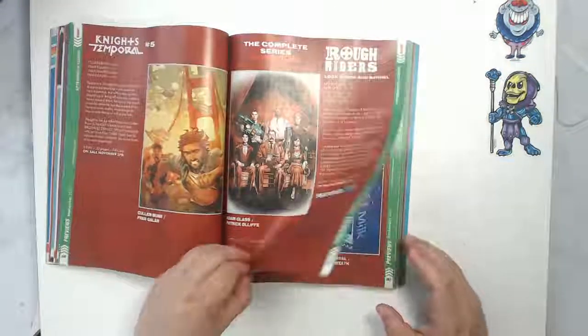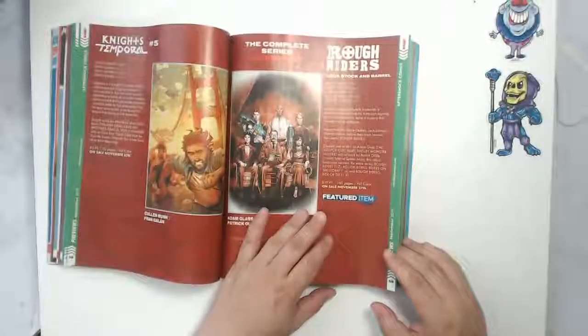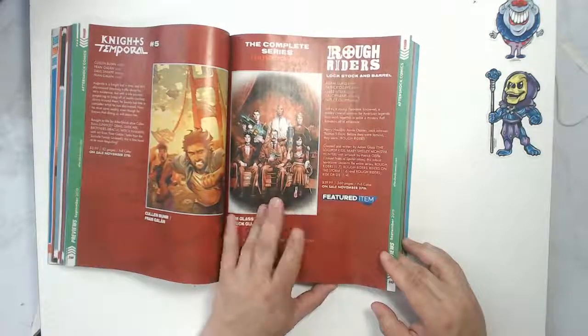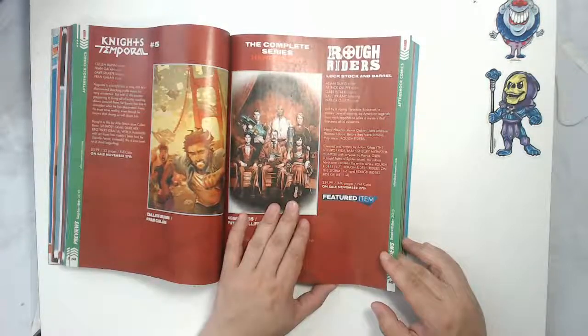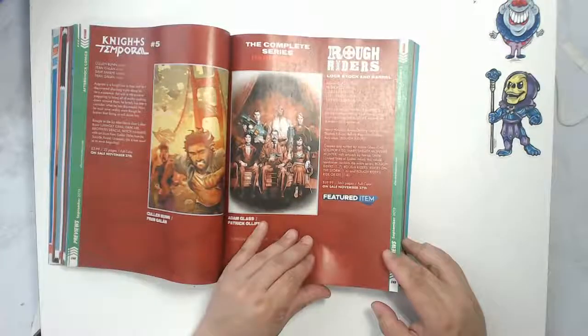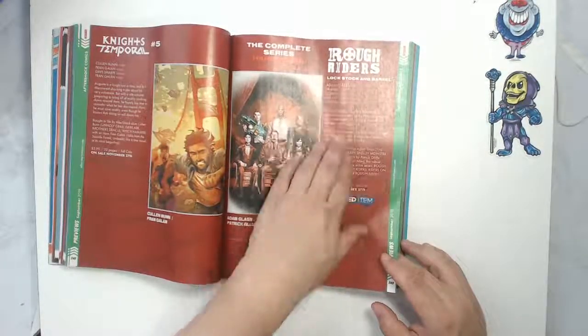Nice. Temporal Rough Riders. This one is a maybe. You know, it's like I said, once in a while, this is the complete series in hardcover, so that's definitely a maybe. That looks kind of interesting. I know Patrick Adam Glasses is a good writer.